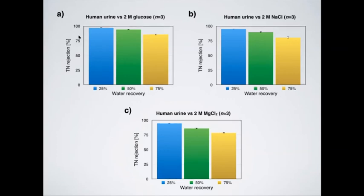And you can see here, this is the rejection. Everything close to 100 is obviously perfect, so the higher those bars are, the better. And what we see on this axis is the water recovery. We took samples after 25% of the water was pulled into the draw solution, after 50 and after 75. We wanted to compare if that also makes a difference, and it does. You can see that the more water you recover, the worse the rejection gets, which was expected, because the higher you concentrate your urine, the more likely it is that more of it actually passes the membrane, because you just have more in solution in relation to the volume.